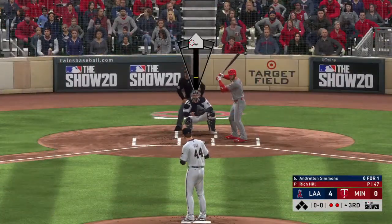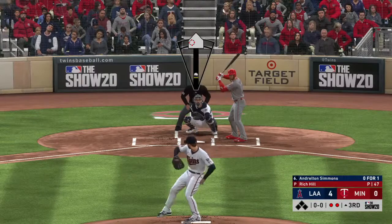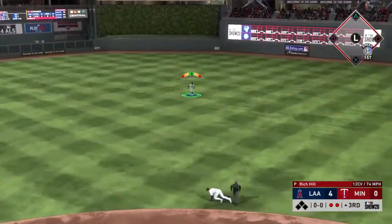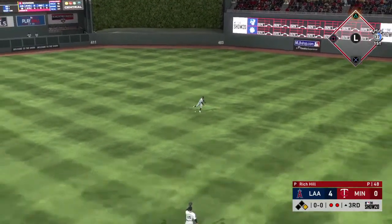And standing in, one of the best 2-strike hitters in baseball, Andrelton Simmons. Hit out towards second. A dive, but he can't get a glove on it. It's through for a base hit.